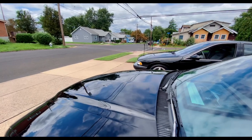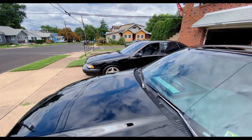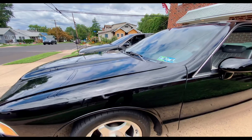There's nothing like a clean black car. Super clean. Two super clean Impalas. 96 and a 94. Just beautiful cars.